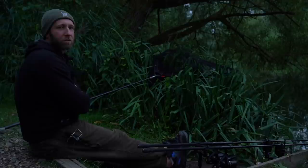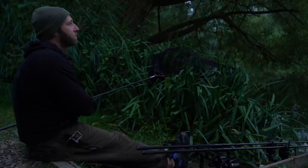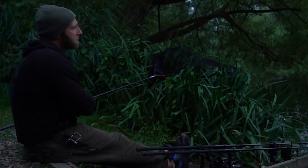Since the light levels have started to drop, so has the feeding activity. I've not really seen any signs of anything fizzing or anything feeding, but hopefully things will pick up, and with a bit of luck, by the morning we'll have a nice fat carp on the bank.